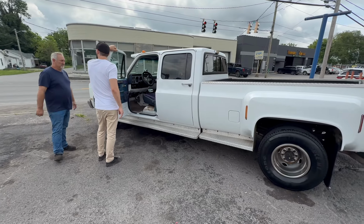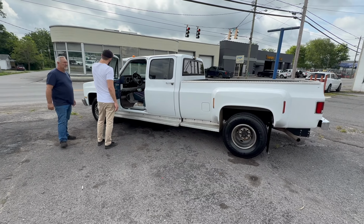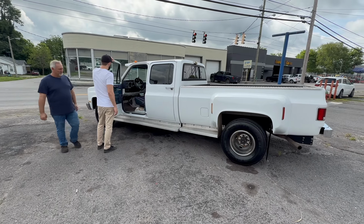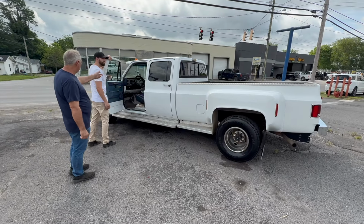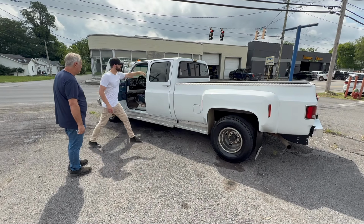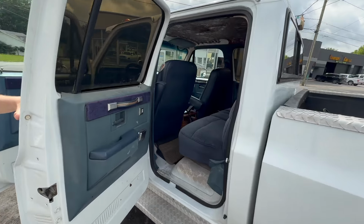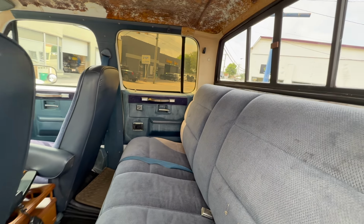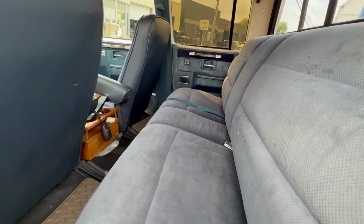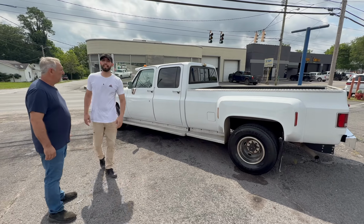Yeah, I mean, I've just done as much as I would like to. If I keep it, of course, I'll finish it. But I got it running, driving good, and new transmission, new motor. Power windows, power locks? Power windows, all the window motors are new. What's it look like back here? It ain't bad. Yeah, no, not at all. Just a little CD radio? That could be a really nice truck. Hey, you could sleep back there. Oh yeah, I've had to before. Well, Mike, why don't we walk across the street here and take a look at some signs?